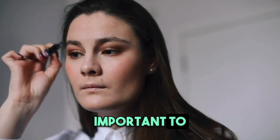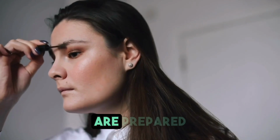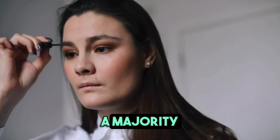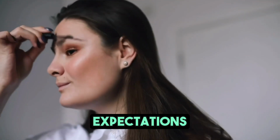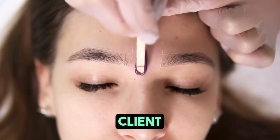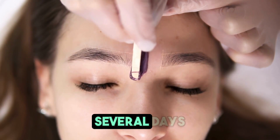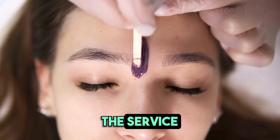It's also important to warn the client of any potential complications so that they are prepared if things do not go ideally. A majority of the consultation process is managing the client's expectations of the end result. While this seems like it can take a long time, a good client consultation should only take 15 to 20 minutes, several days or weeks before the service or at the beginning of the service.